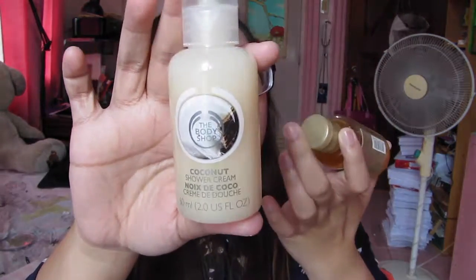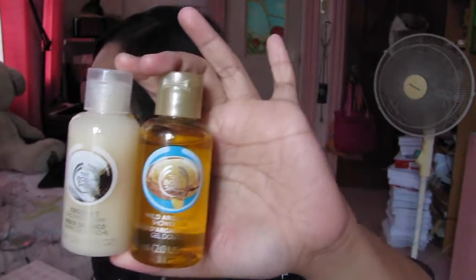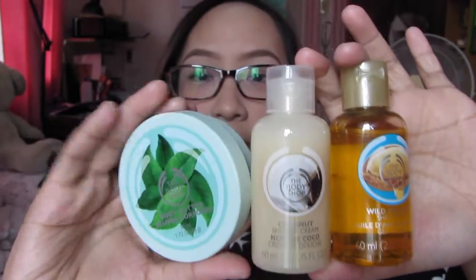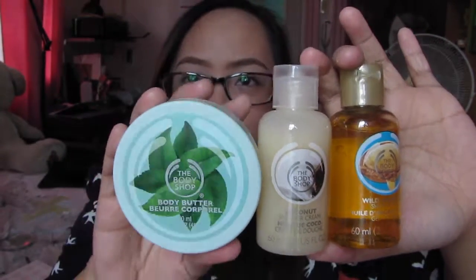And then, because I accumulated a certain amount, they also got me free stuff. I have the coconut shower cream, which is really handy when I'm on duty, and the wild argan oil shower gel. And I also got a body butter, which is in the Fuji green tea variant. Yeah, that is all the products I have from the Body Shop.